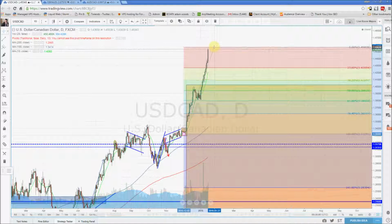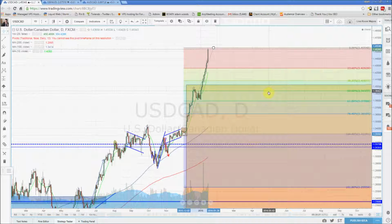Now, if they keep the rate the same, and they come across in their rate statement as being quite hawkish, I think that we probably will see the US dollar Canadian sell off down to these previous levels, maybe round about 1.4, maybe 1.39. However, I think it's fairly unlikely with the oil price that they're going to be optimistic in any way, shape, or form, and I think that an overnight rate cut is probably quite likely.